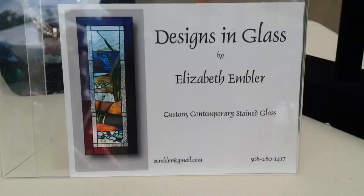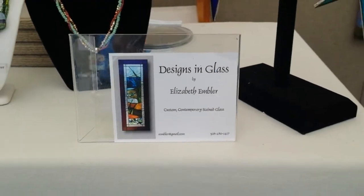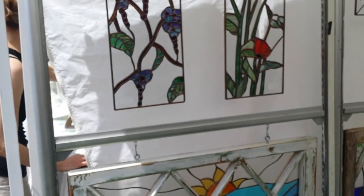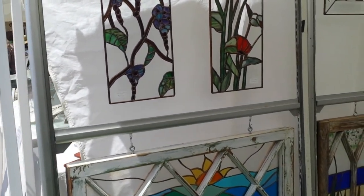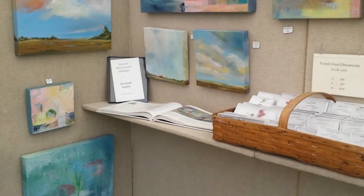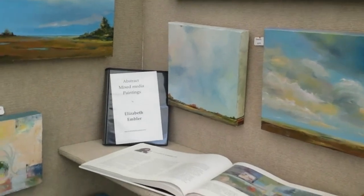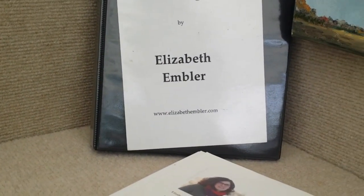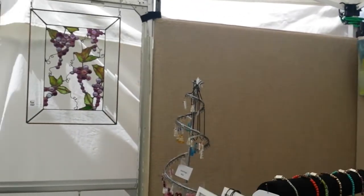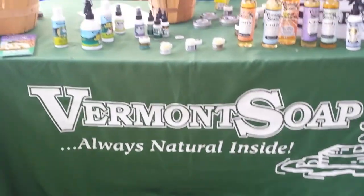You're very welcome. In addition to the Slow Living Summit, a lot of local artists come out to show their art. A number of stained glass pieces. This is Elizabeth Embler's work. She's out of Cape Cod. She has a number of paintings. And if you see anything that you like on here, apparently her website is elizabethembler.com. And in the opening shot here, you could see her email address and phone number if you want to contact her.